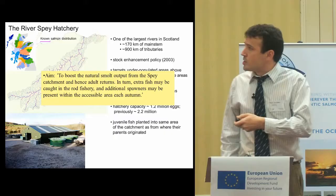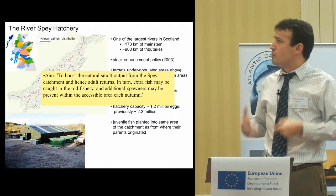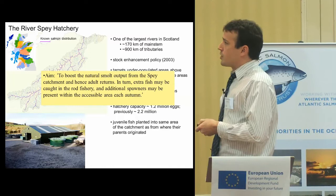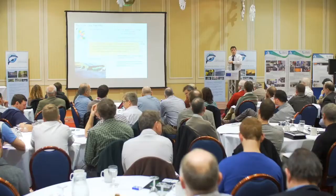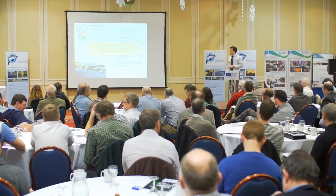And so, just taken from one of their annual reports, their aim was to boost the natural smolt output from the Spey and hence adult returns, and in turn then extra fish may be caught in the rod fishery itself. And that was really the focus of why the hatchery was running, and the question we're really trying to address here with the genetics work.